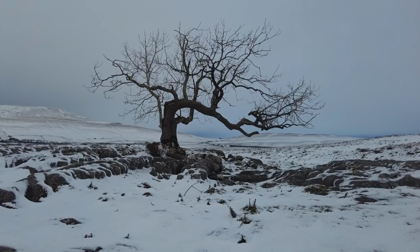It's a shame we haven't got any colour over this tree. Just changing subject like I do, but it is going to be a bit of a monochrome looking image.